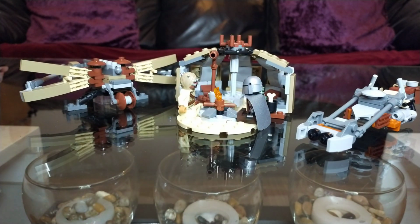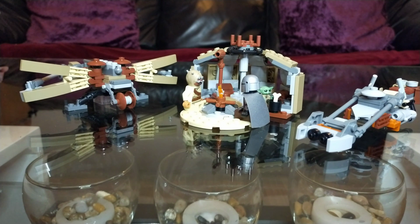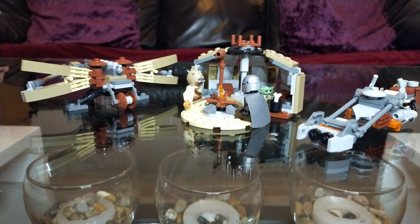What can I say? It's definitely a good set for playability, and that's what the set was made for anyway. Sure, adults are going to get it for the sake of Mando, but they're also going to complain about it because it's not this and it's not that. But it is, at the end of the day, still a play set. It's aimed at kids. But definitely a nice set. I will not be buying another one to make the tent full, because I think one Beskar Mando is plenty.